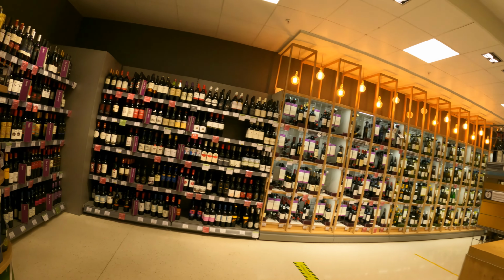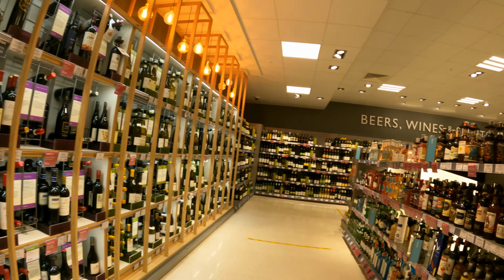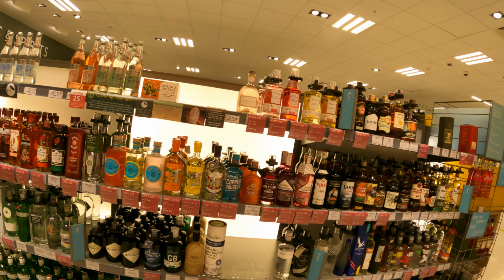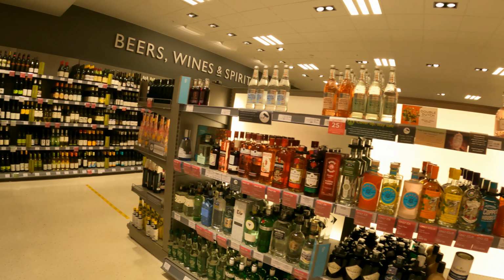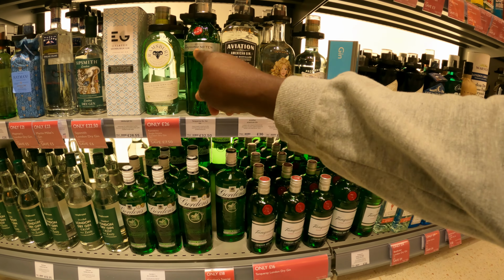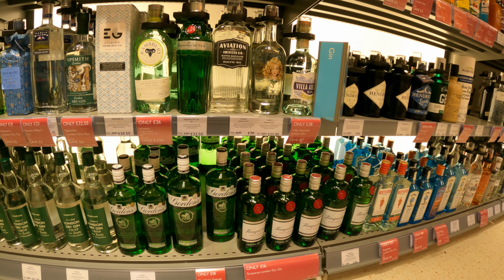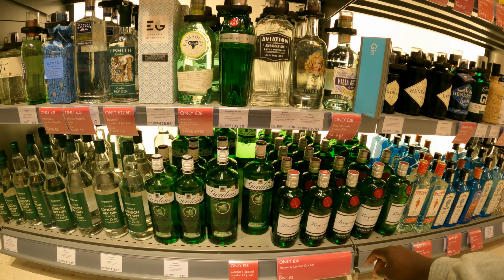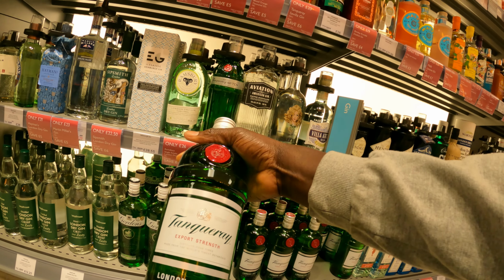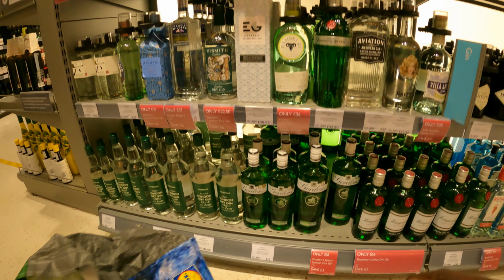So this is their wine section, and they also have quite nice wine. A lot of gin here. And I like this gin, this particular one. It's one of my favorites. I think I got it at home actually. I think it's probably this one here. I think that's what I got.